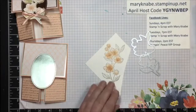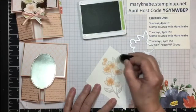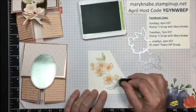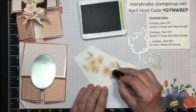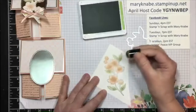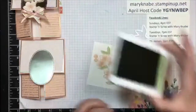Now I'm going to use the Pear Pizzazz ink pad and another sponge dauber to do the leaves. Now on this, they're kind of narrow, so you might just want to tilt your sponge dauber a little bit. Again, it doesn't matter if you're going outside of the lines, but because that leaf shape is narrow, it just makes it a little bit easier to tilt your sponge dauber at an angle. Alrighty, I think that looks good to me.